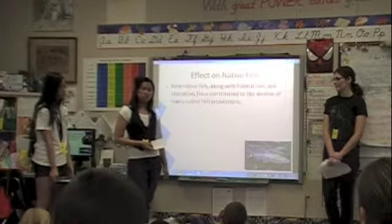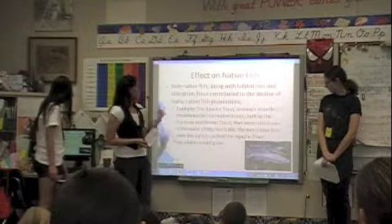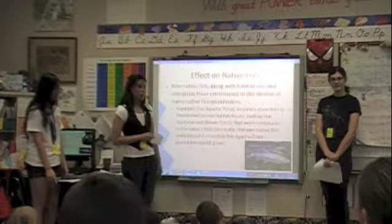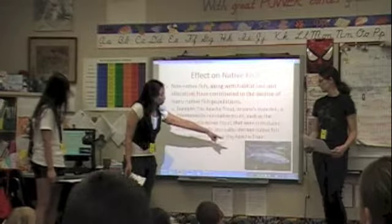So we actually do have native fish that are born in Arizona, like the Apache trout. The Apache trout is actually the Arizona state fish, but there aren't that many of them left anymore, and it's because of these other trouts, like the rainbow trout down here.